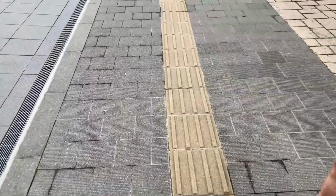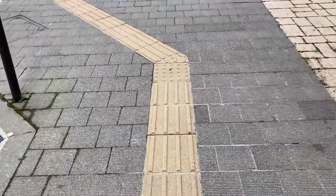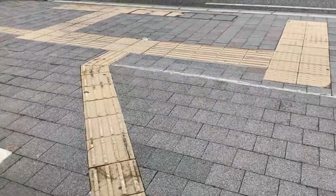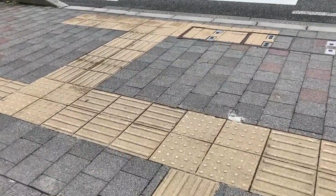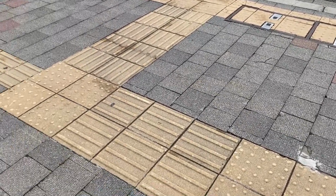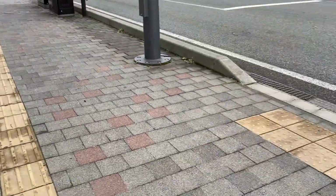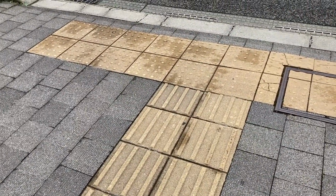By the way, for those who don't know, this yellow thing is an accessibility feature that's very common here in Japan, which I really, really love. So this is where people with, what do you call them? Visually impaired people can find their way all the way. And they're everywhere here in Japan. Yep, just a fun fact.